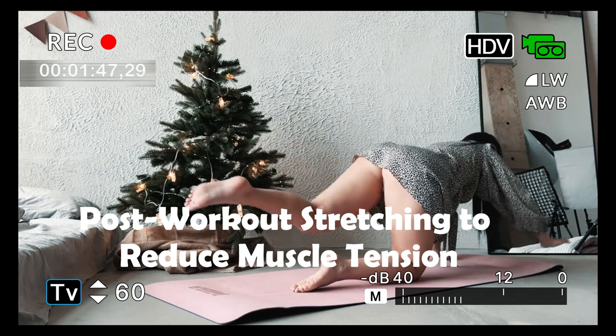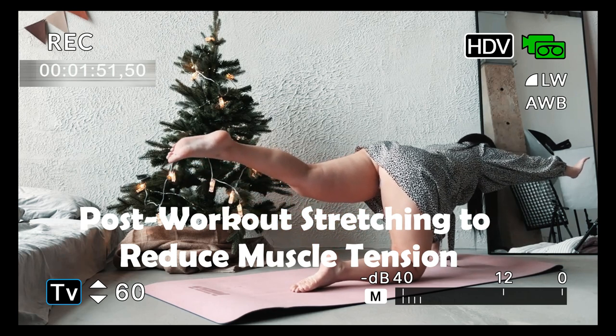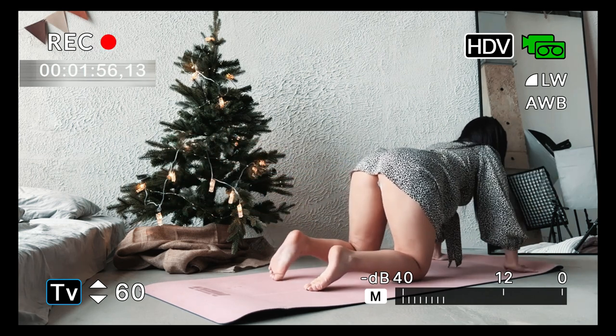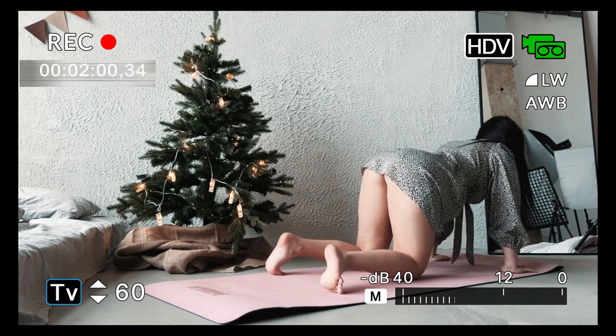Post-workout stretching to reduce muscle tension. After an exercise session, static stretching can help reduce any muscle tension that may have occurred. Focus on the muscles that work hard during exercise, such as stretching your hamstrings after a run.